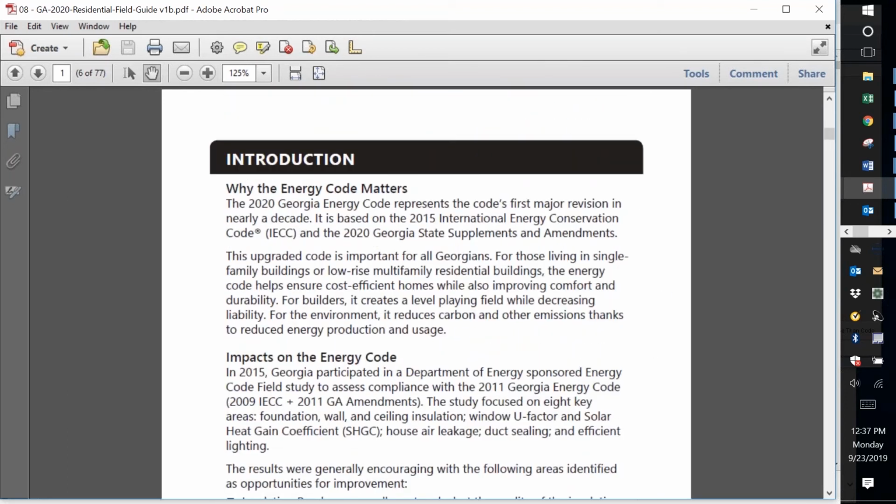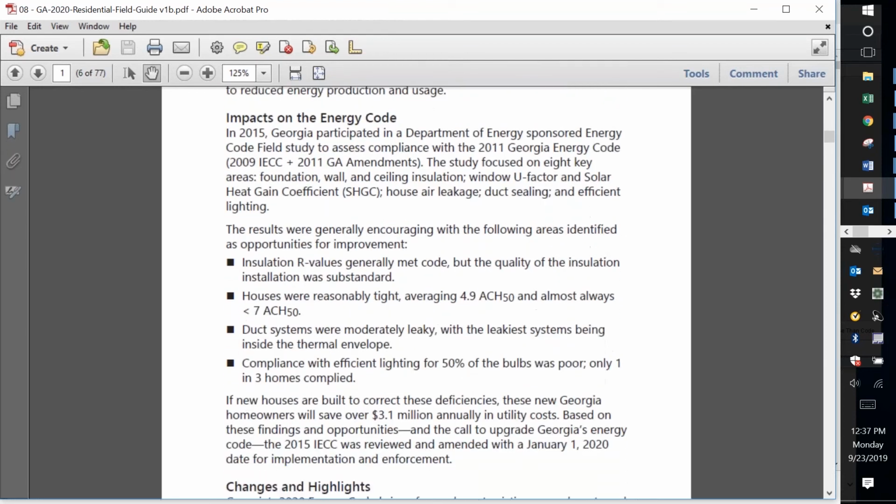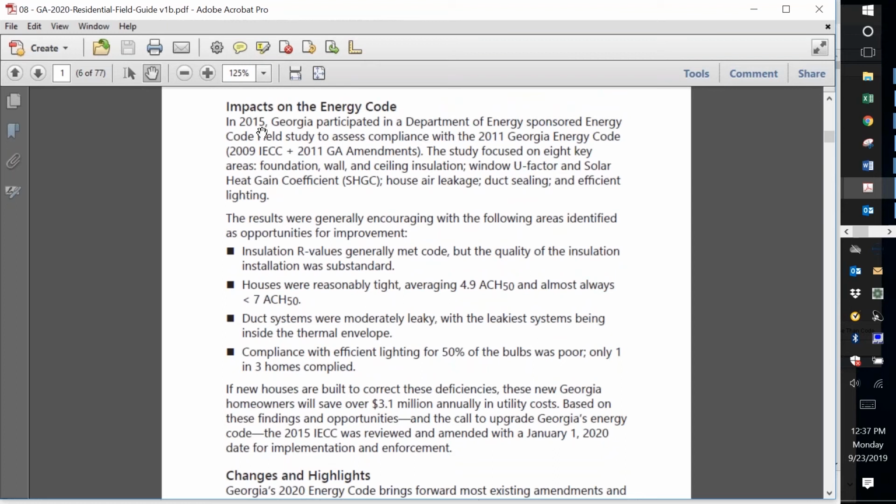So here's a little bit of why this is important and the basic impacts. How we got to here. We were involved in a field compliance study that showed that we actually were doing pretty good on our 2011 based energy code, but they showed room for improvement on 4 main areas: the way we install insulation, the tightness of houses, the tightness of ducts, and then more efficient lighting. The new code goes from 50% efficient light bulbs to 75%.